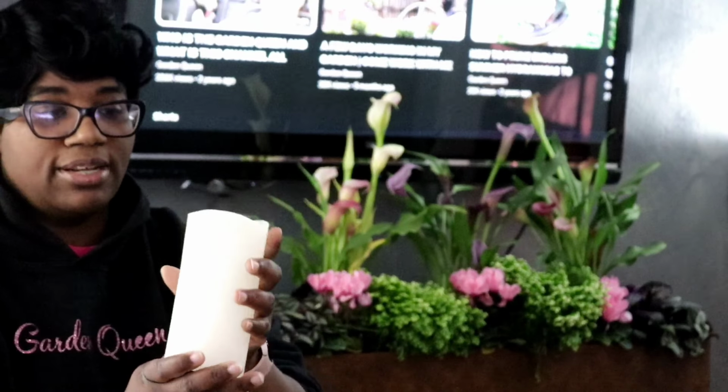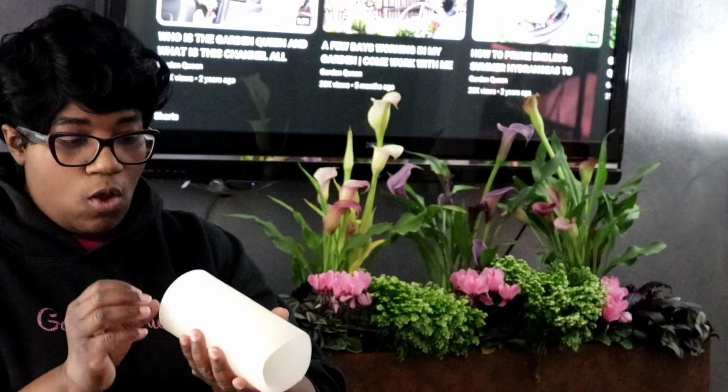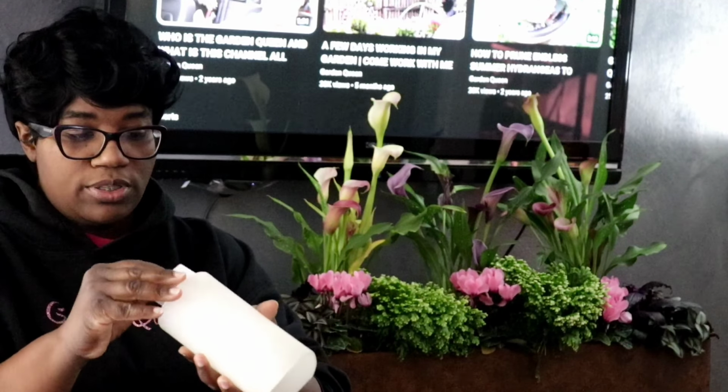It comes up lighter than it actually is, but I did not put the candles in place when I was outside because I knew we were going to be transporting this into my kitchen. So let's get this in place, move it over a little bit more, but first let's set up the candle. Candle setup is real simple.